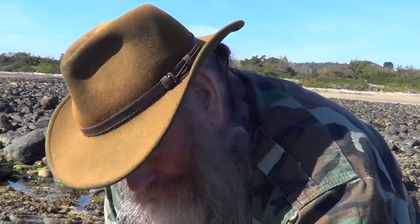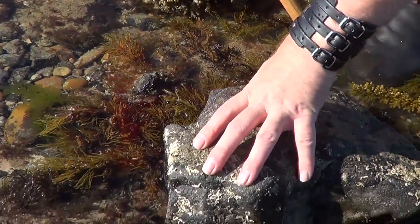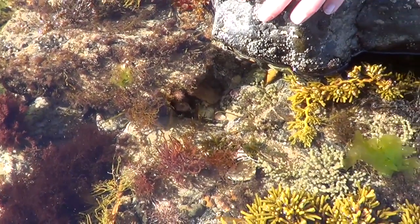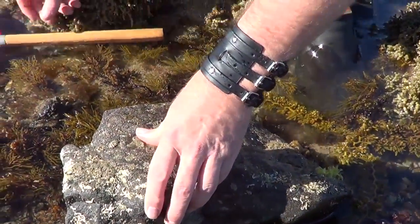So as a child, I'd come down here and I'd look under these rocks. What we've got here are these beautiful rocks. There's seaweed all around. It's just prime habitat for a blue ring octopus. It's probably as close as they come into shore. You have to go further out to sea to find any more. So every time I lift a rock, I also try and put it back.